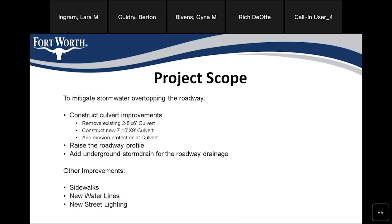Other improvements will also include new sidewalks, and we're going to replace the water line at this location and add street lighting.